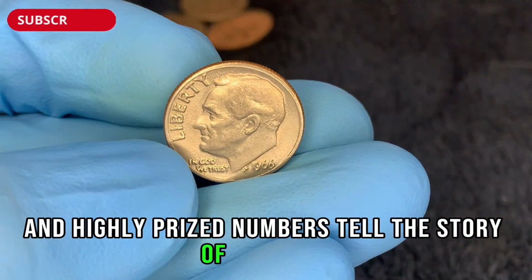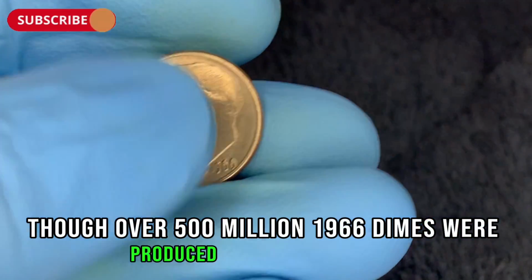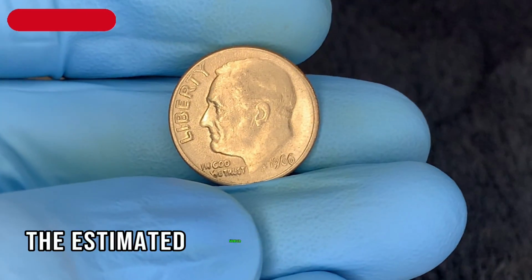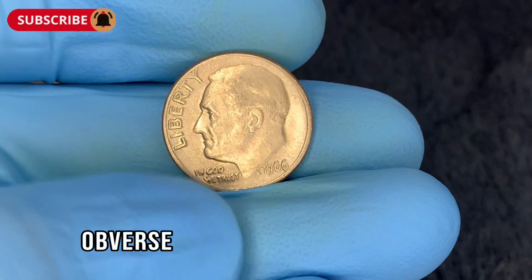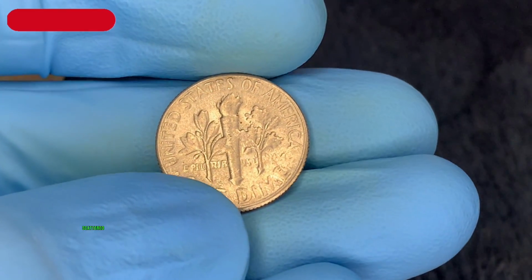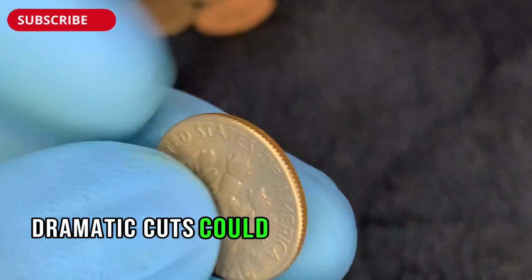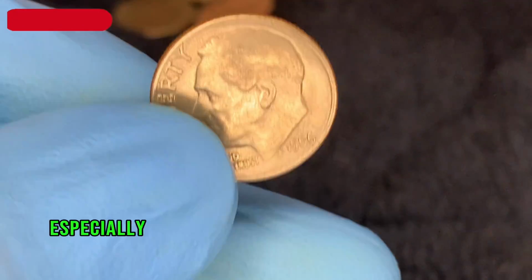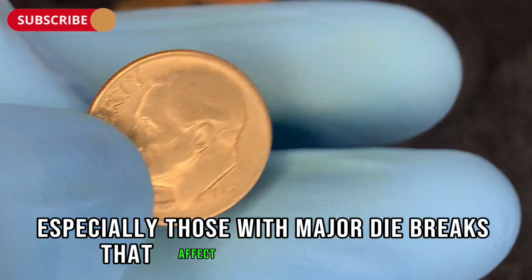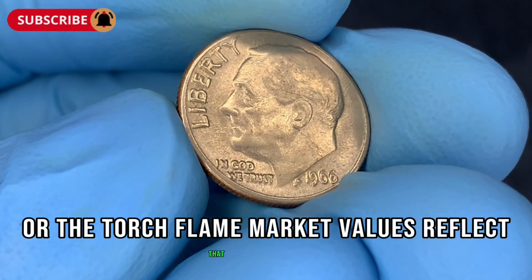Numbers tell the story of scarcity. Though over 500 million 1966 dimes were produced at Philadelphia, the estimated number of true die-doubled obverse specimens in mint state might be in the low tens of thousands, scattered across special mint sets and business strikes. Dramatic cuts could number in the mere hundreds, especially those with major die breaks that affect Roosevelt's chin or the torch flame. Market values reflect that scarcity.